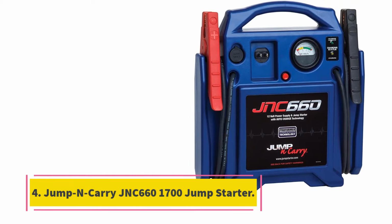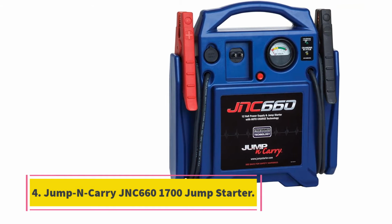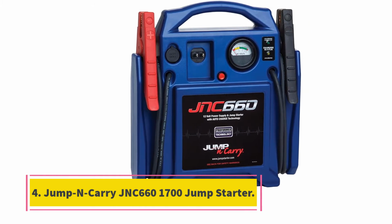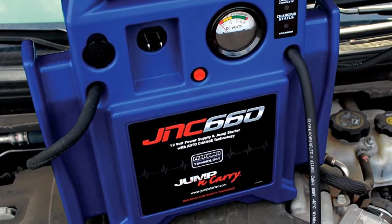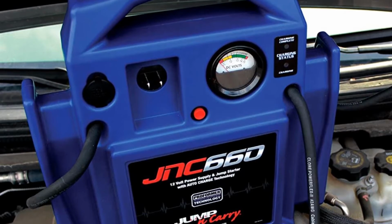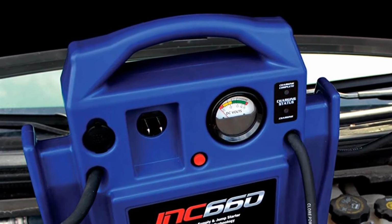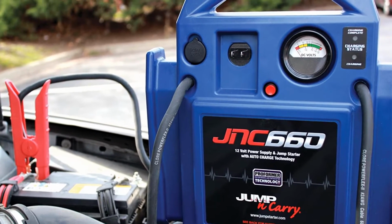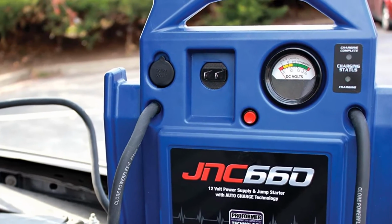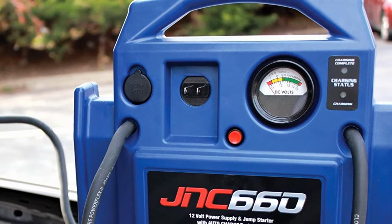At number 4, Jump and Carry JNC 660 1700P Camp 12 volts Jump Starter. As with any product, a good jump starter needs to have a good design. The Jump and Carry JNC 660 very much lives up to its name with a built-in handle to carry the device to the vehicle you need to jump start.